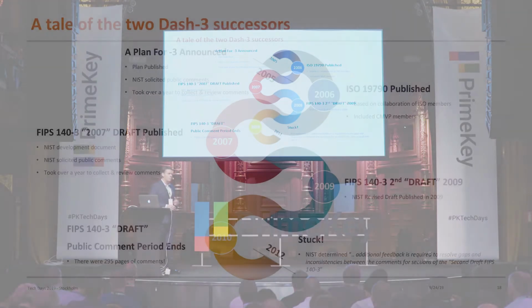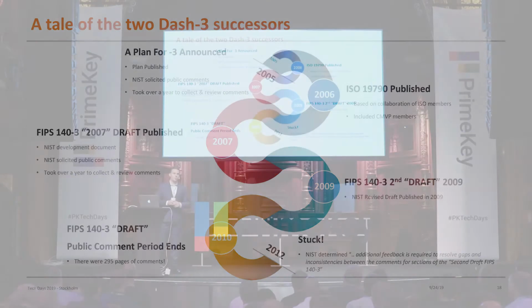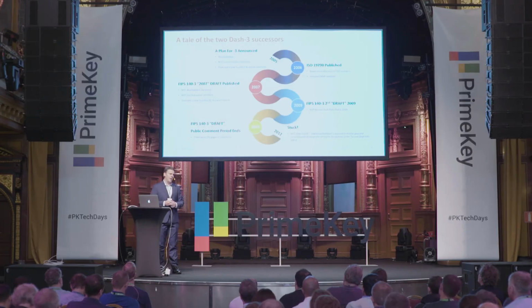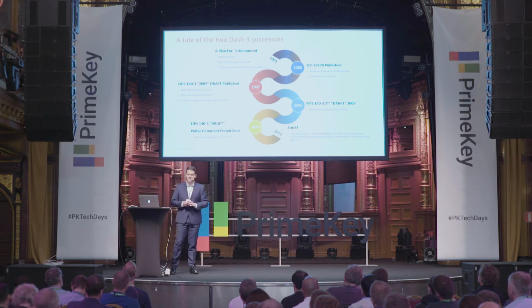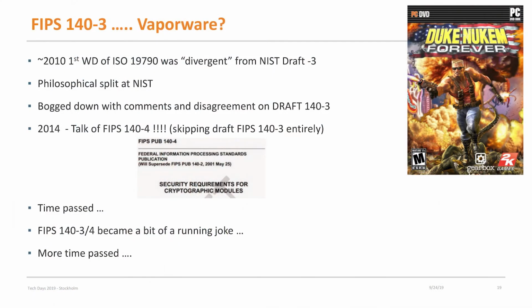So you see here, 2012, they still hadn't addressed the comments. NIST publicly came out and said, we've got to go back to the drawing board here. There's just no agreement. There's no consensus. And that comments document, you can actually go and do a Google search, and you can find that comments document. Some of them are not very kind. It's a, oof, interesting document. So FIPS 140-3, was it becoming vaporware?